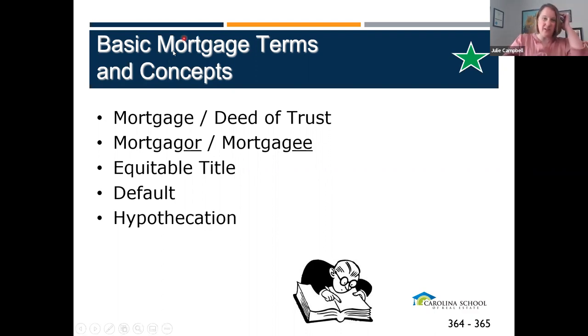Is this not confusing? In unit 5, we talked about the deed, which is the proof of ownership. But now we're introducing you to something called the deed of trust, which is the mortgage, which is the collateral that the lender has. So I'm referring to two different documents here. The deed is the proof of ownership. The deed of trust is the mortgage, the collateral that the lender has.